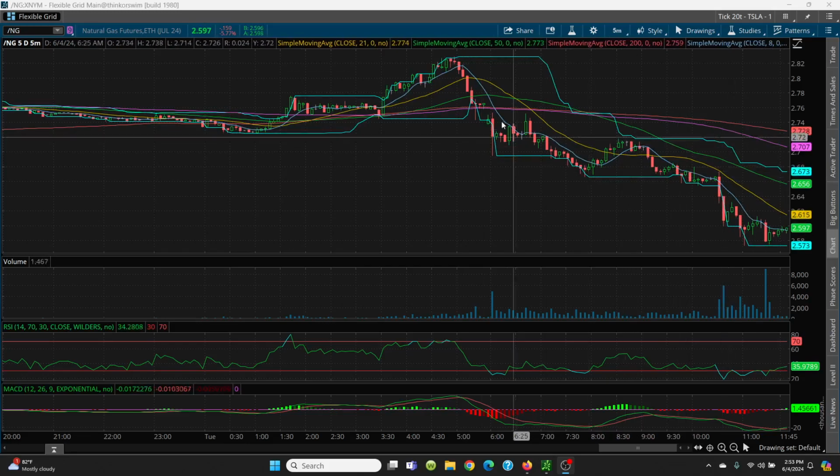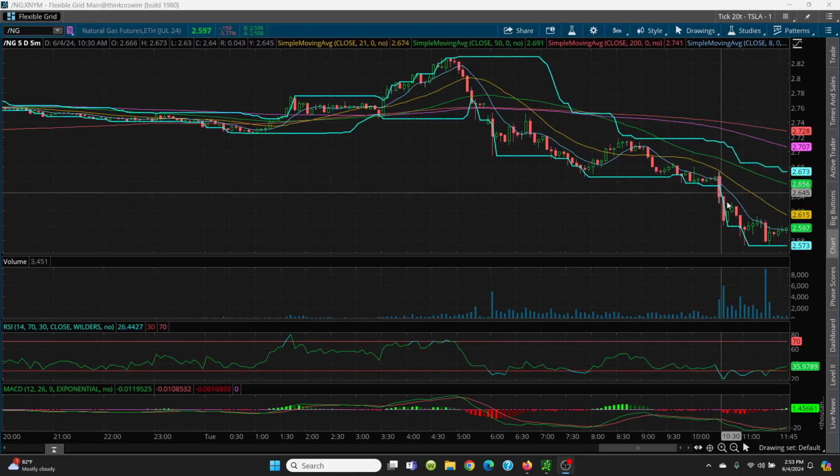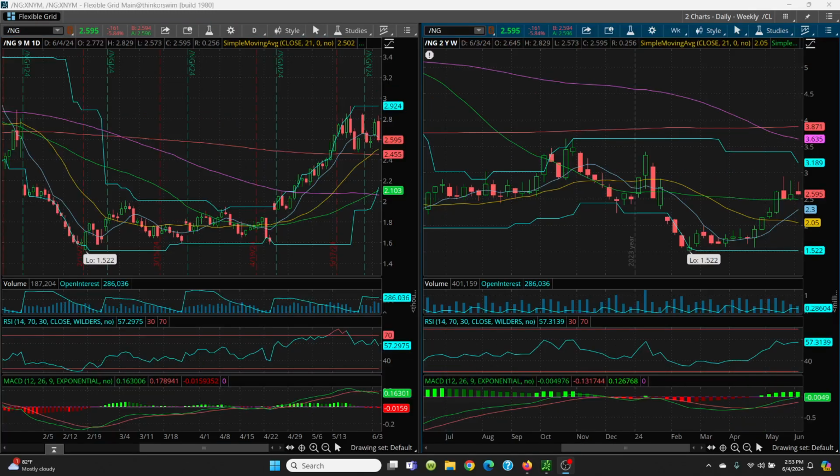But when that price gets below that 8 SMA, just either sell your long position, get short, do whatever you've got to do because it's just falling right off the map. So now we've got to see how it's all going to shake out here. So let's take a look here at a daily and a weekly. Okay, daily chart looking ugly. Looking really ugly right here.